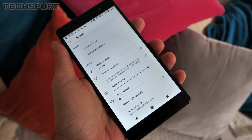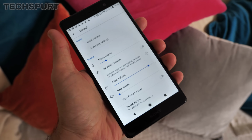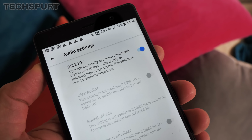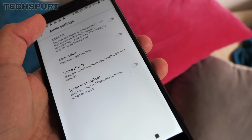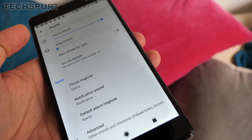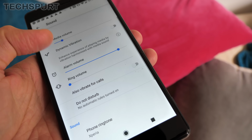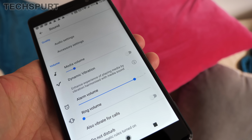As for the audio tech, it's basically unchanged on the XZ3. You once again get Sony's smart DSEE HX upscaling, so you get those low quality compressed tracks and just give them a bit of a new lease of life. There's also support for LDAC, high-res audio, and of course you get that dynamic vibration system again, which just gives your phone a bit of a rumble effect whenever you're watching movies or playing games. Bit superfluous, but there you go.